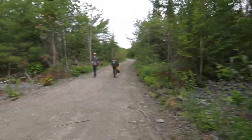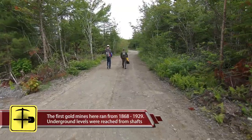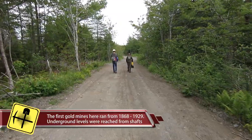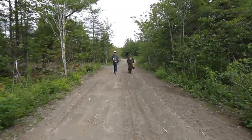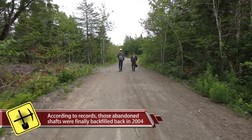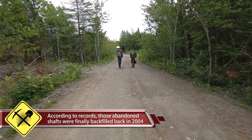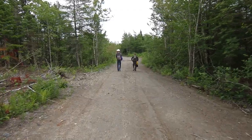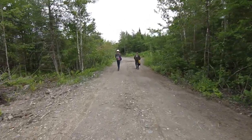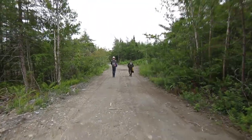Atlantic Gold Corporation is kind of doing some drill core samples here throughout the forest, which we'll show you. We'll also get the drone up in this episode and let you see it from the air because it's pretty cool. And then we're going to take a look in the water at the decline and see if we can see how far it goes and maybe even what it's like under the water. We brought some underwater stuff.